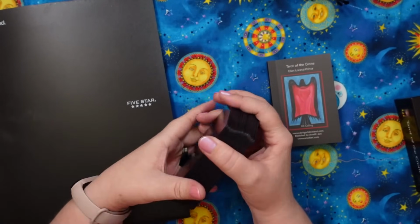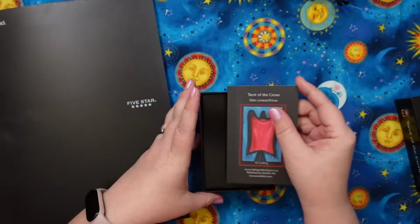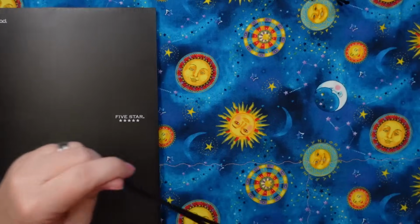I've been feeling it for a long time, like there's going to come a time when I need this. And so that is why I hold on to it. And I'm okay with the fact that I'm not really reaching for it a ton right now. So that is the Tarot of the Crone.